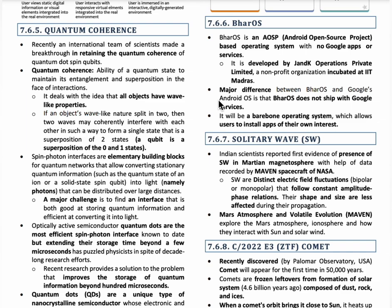So a team of international scientists made it possible to retain quantum coherence of quantum dot spin qubits. So quantum dots are used in photoconductors and photodetectors, biomedical and environmental applications, LEDs and display applications.